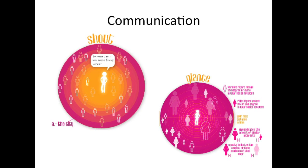So the idea was you could have a person with a device who could shout, and everybody within a certain range of the person would get a message from them, or they could glance. So this is broadcasting out to connect to people, but being indiscriminate, so everybody who's within a radius of you can get a message on their device. And then you have a glance, and what a glance does is where you look and try and find the interests of people around you, and they change the representation of the people depending upon how similar they are to your interests and to your social network.